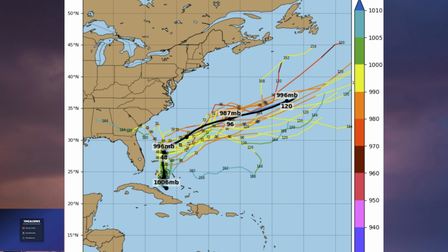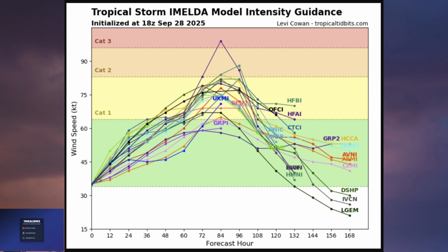This is the GEPS, which is the Canadian, and I think the European combined, a super ensemble. A few still want to take it onshore, but I don't think that's realistic at this point. Ensemble members clearly take it out to sea here, but definitely Bermuda's in the crosshairs here. Model intensity guidance forecasts it to become likely a Cat 1 or Cat 2 hurricane.